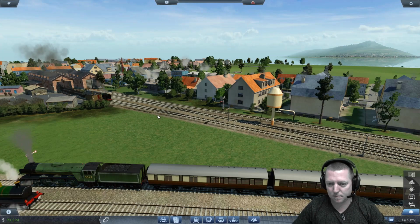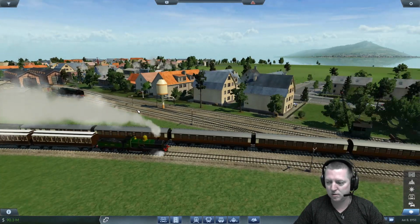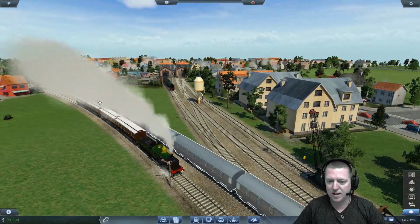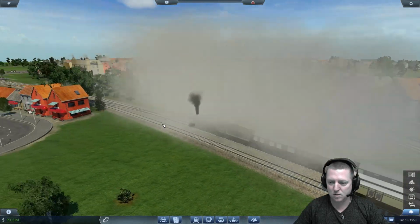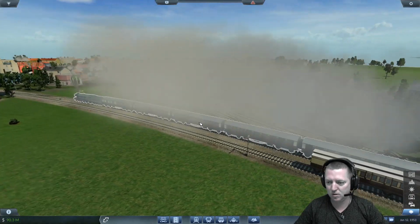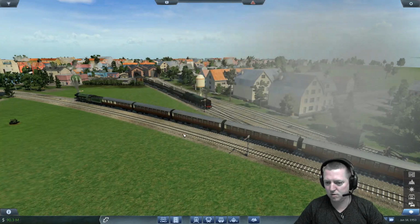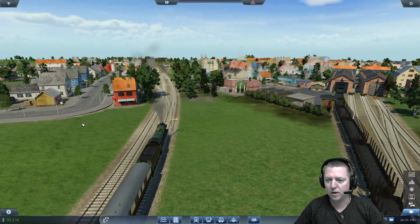Look at him. Here he comes. I didn't even hear him come out of the shed, which was annoying. And unfortunately, he can't go anywhere because old mate here, the Scotsman, is stuck. There's a lot of smoke. Come on, do that thing that you need to do. Why is the Scotsman stuck?